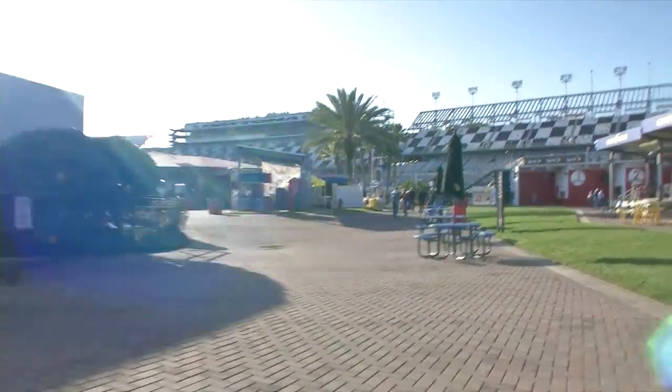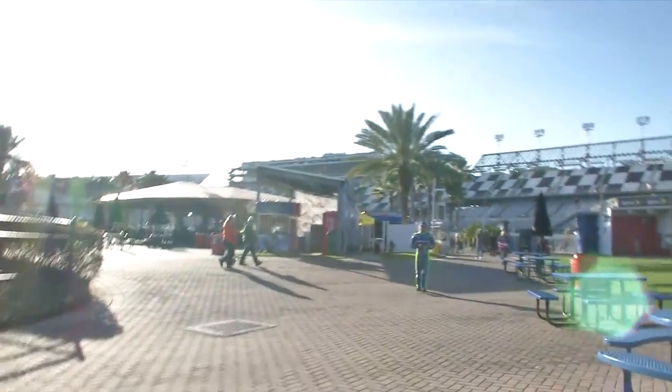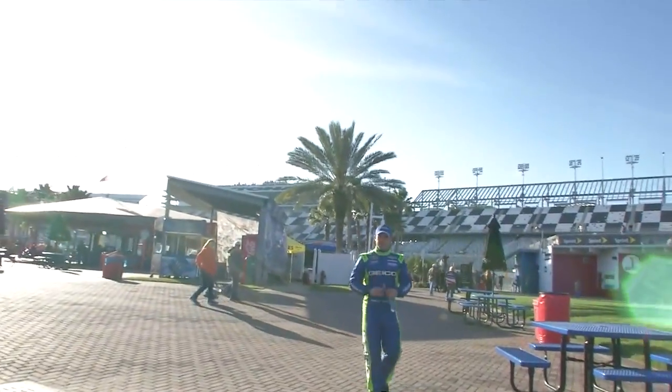Let's take you on a spin here. I think we see our first driver here. We do see our first driver. Let's see if we can get one question out of Casey Mears. He stopped for some fans.